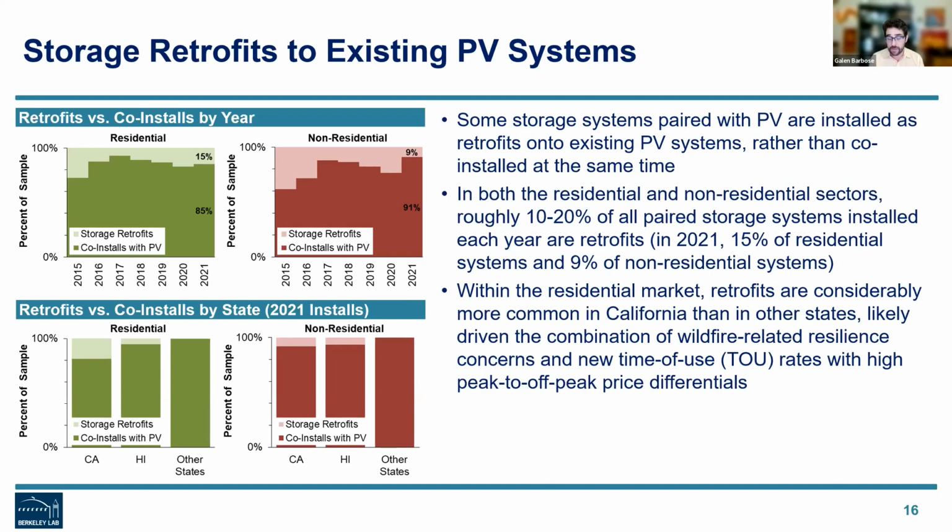The figures on the bottom provide a little bit of a state level breakout. In particular, we just wanted to show that at least on the residential side, the retrofit market is really centered in California. About 20% of all paired systems installed last year consisted of storage retrofits onto existing PV systems. We don't see nearly that same level of activity in other states. So to some extent, the retrofit market is somewhat of a California phenomenon, at least at present.